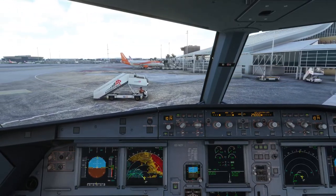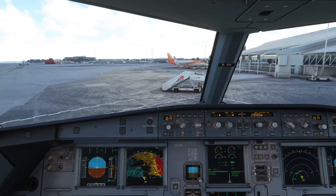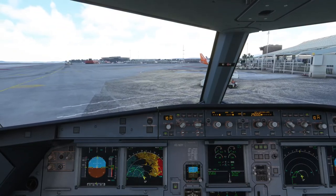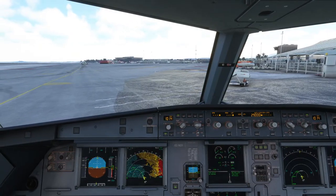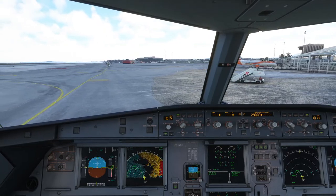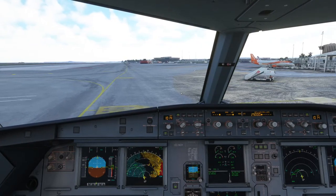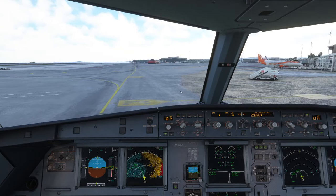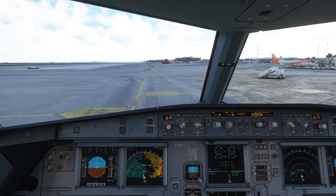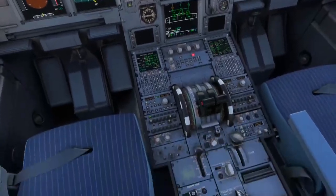By the way, this airport is the default airport, handcrafted by Asobo. And it looks like the aircraft are changing their departure. Maybe this is an arriving aircraft. All right, looks like we have a good start here on engine number 2. All right, avail. And now we can go for engine number 1.